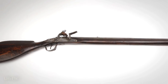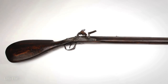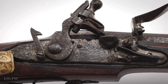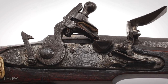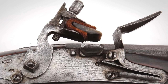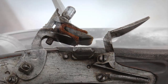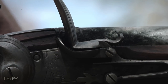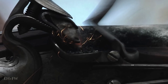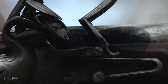The first example was known as a snap lock. A piece of flint was held by a set of jaws in the gun's cock. When the cock was pulled back, it would catch against a small lever. When the trigger was pulled, the lever pulled back, and the cock snapped forward, striking the flint against a steel plate. The force of the strike would push the plate back, exposing the gunpowder in the pan, at the same time that the flint drew sparks from the steel.